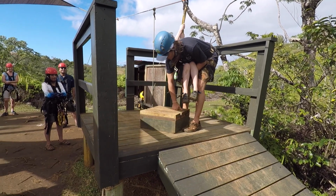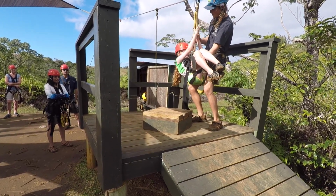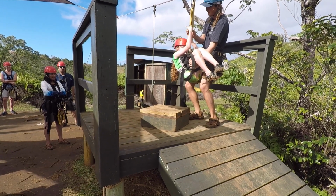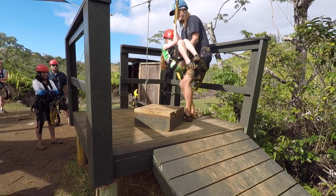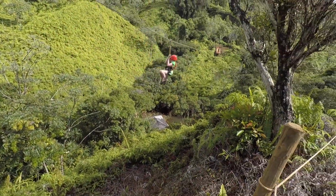I'm not strong. You don't have to hold it. Let go. Watch. Let go of it for a second. See, that thing holds you. But you just have to keep one hand here so you don't flip upside down. That's all. Okay. Ready? You got it, Allie. Here she goes. Go! Woo!